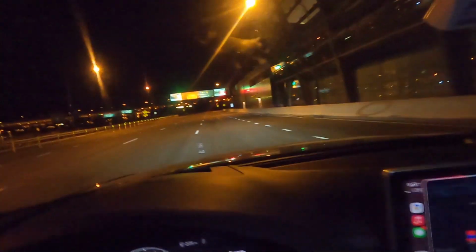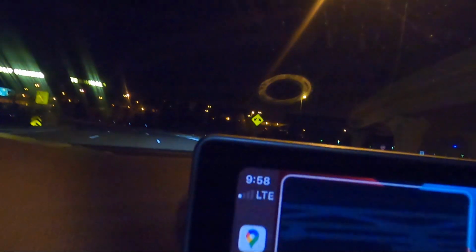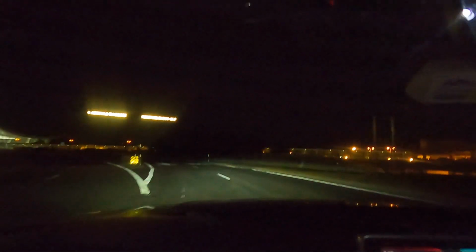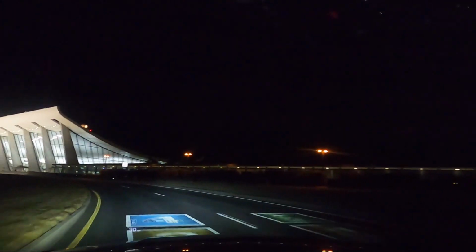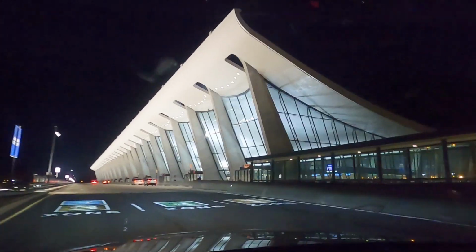Hey guys, we made it into Dulles Airport. As you can see, arrival, see the time, 9:56. We're going to departure. We're looking for gate number 3 for his flight. So we beat the GPS by more than an hour, like an hour and 50 minutes. Welcome to Washington Dulles Airport. Oh my God, I'm so happy. The RS5 really stepped up to the occasion. This is awesome. So let's look for number 3.